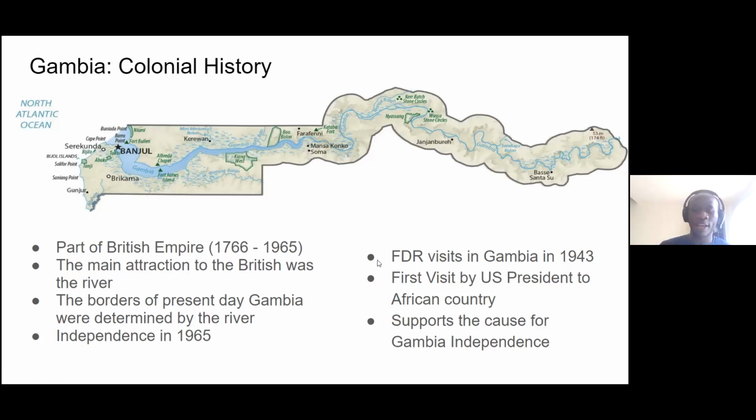So the US President FDR visited Gambia in 1943 when he was going to Casablanca. Because we are on the westernmost part, he made a stop there to refuel before going to Casablanca. During the Casablanca conference in 1943, it was during World War II, the time of war, and there was a conference going on between America and the other powers. This was the first visit by a US president to an African country. And after his visit, FDR supported the cause for Gambian independence. And he made the case to Churchill, Winston Churchill of Britain.